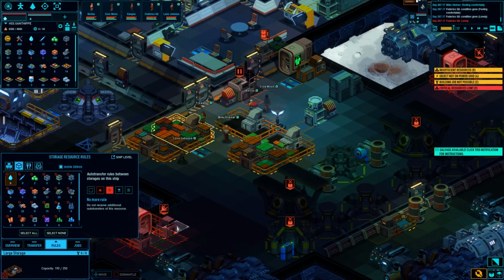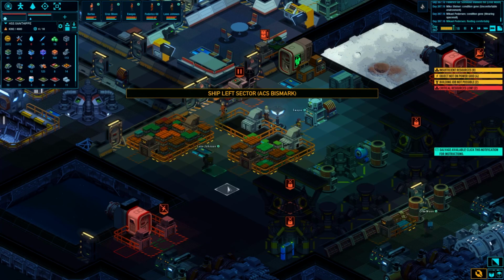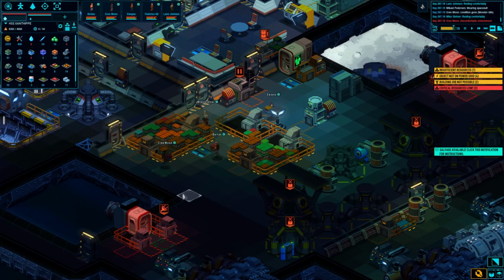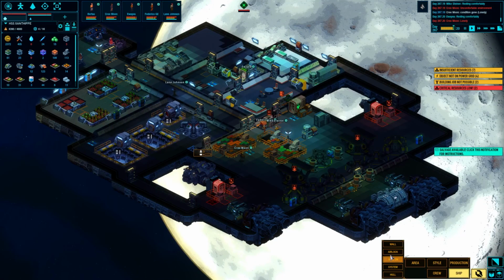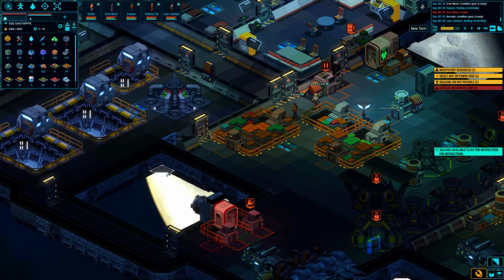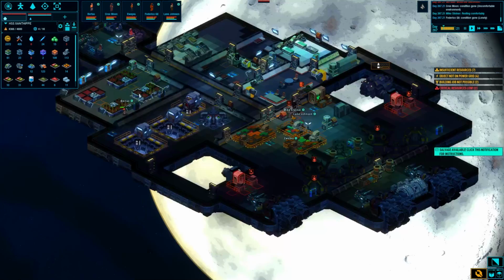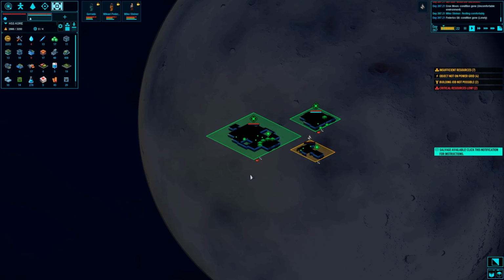Need this to get emptied. Slowly getting there, but not quite. Not at the pace I'd like it to be. I don't know what's going on there. Let's see what happens. That might have just been a problem. What are our critical resources that are low? Water across the board. Not good. Yeah, water is a problem.